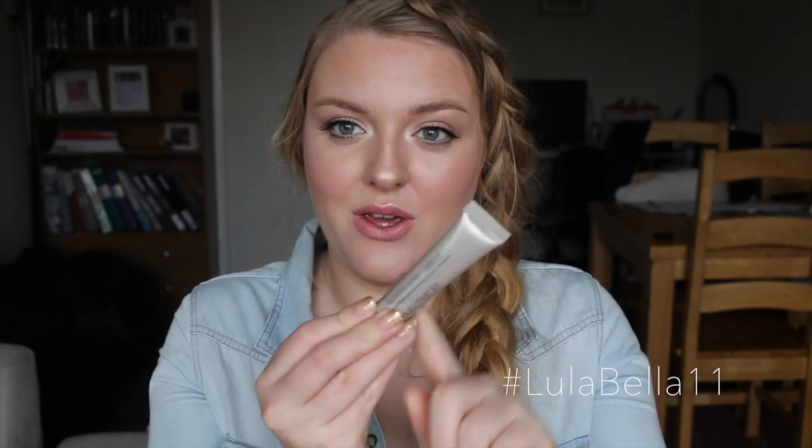The Laura Mercier gives you more of a subtle glow from within, whereas this is straight up glow. But yeah, I would recommend definitely using this as a primer and not as just a highlighting product. I don't think it's got quite as much luminosity or sparkle or anything like that. I can't really think of the correct word, but it hasn't got quite as much as the L'Oreal Magique, but I love it just as much.